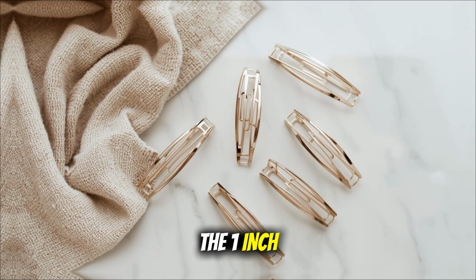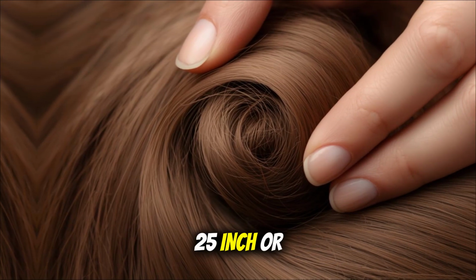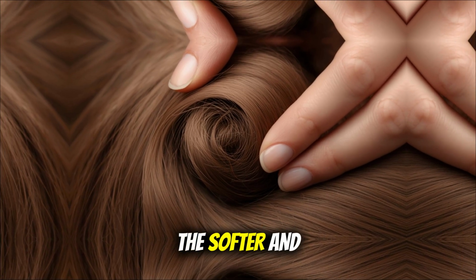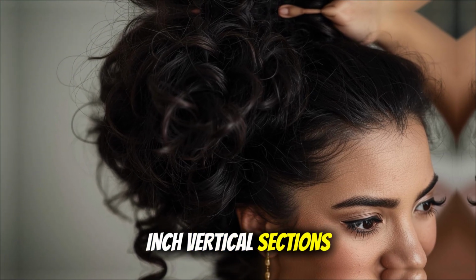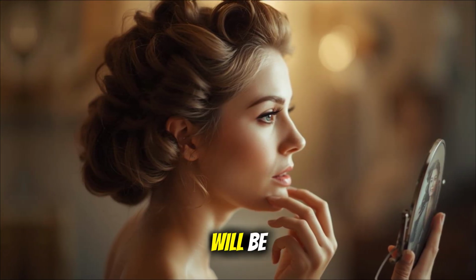Second, the tool and the sectioning matter. Please put away the 1-inch curling iron from your youth. For this look, a 1.25-inch or even a 1.5-inch barrel curling iron is your best friend. The larger the barrel, the softer and more luxurious the wave. And when you curl, work in clean 1 to 2-inch vertical sections. The cleaner the section, the more polished the final wave will be.